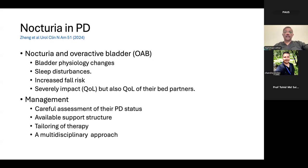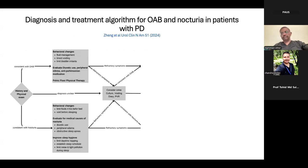Management, as we have said, is careful assessment of the Parkinson's disease status, seeing what kind of support structure is available, and tailoring the therapy accordingly, because nocturia in Parkinson's disease is managed slightly differently than in patients with BPH, and we were going to talk about it. And it's also important that our management is multidisciplinary, because it's a multidisciplinary issue.